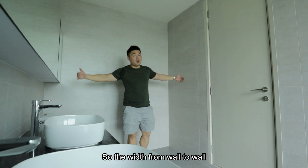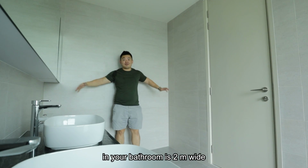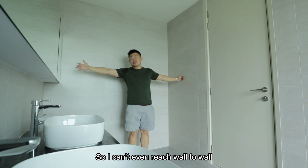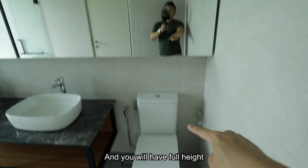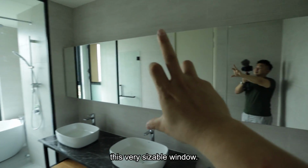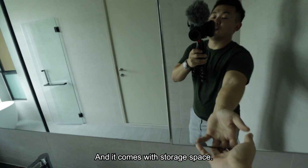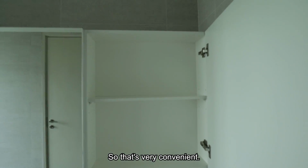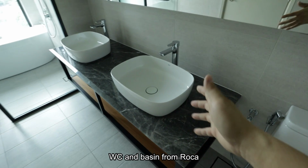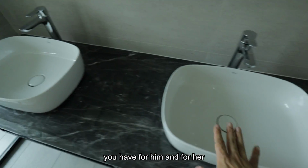So the width from wall to wall in your bathroom is 2 meters wide. So I can't even reach wall to wall, not even to the mirror. And you have full height wall tiles just like the one outside. This very sizable window, and it comes with storage space. So that's very convenient. WC and basins from Roca, you have for him and for her.